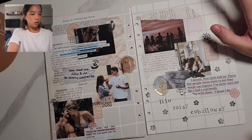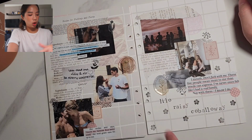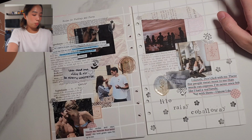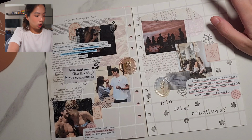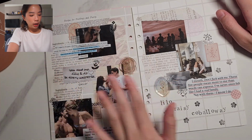I have the Addicted series. I have one for the couples here, and here's like the Core 6 and the Calloway Sisters. And a lot of these photos I found on Pinterest, by the way. So all props go to Pinterest. Whoever took these photos, thank you so much, but they're really good. Some of these I screenshotted from like online PDFs.